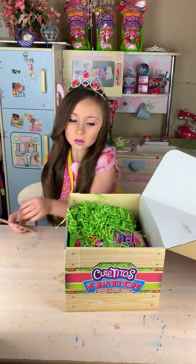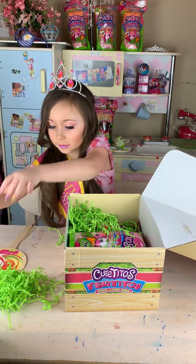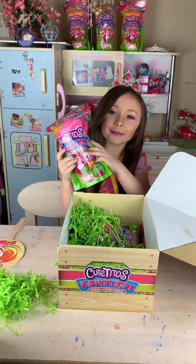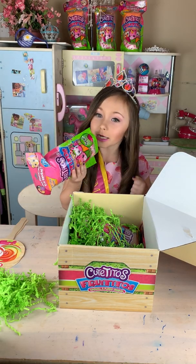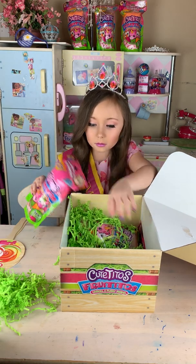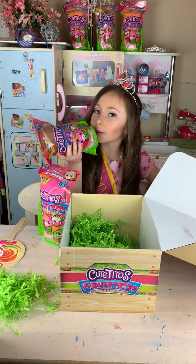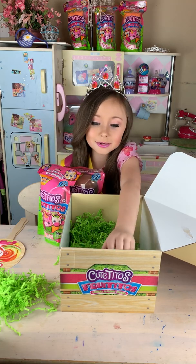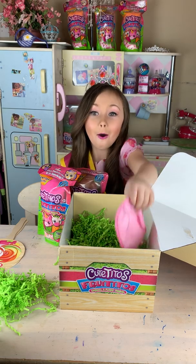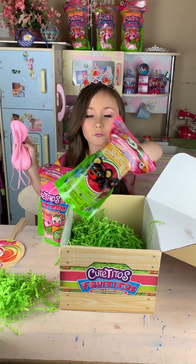Let's see what else is in the box. Okay. Tons of these. I love these. Can I put them right here? What is in there? A Cutetitos burrito. Nom, nom, nom. What else is in there? Right there. Another Cutetitos burrito. They're kind of like tacos. And it's a blindfold because it's a challenge. Yes, I love challenges. Who's gonna go first?